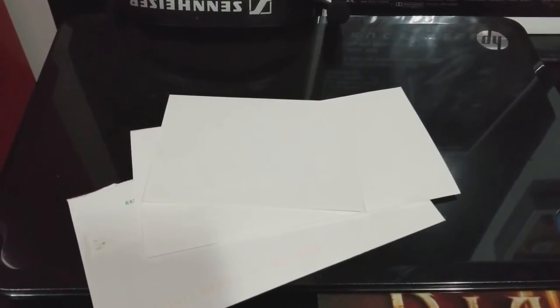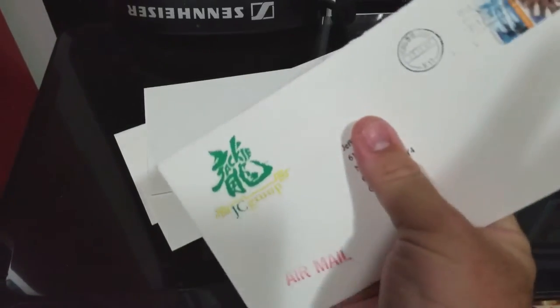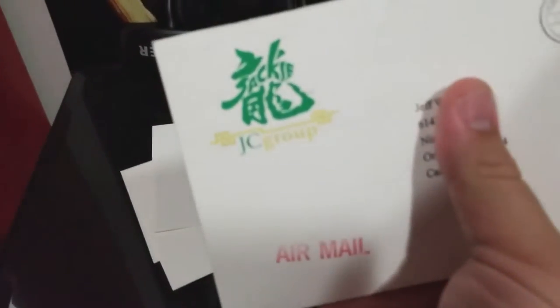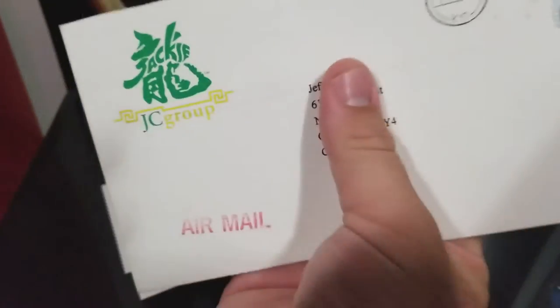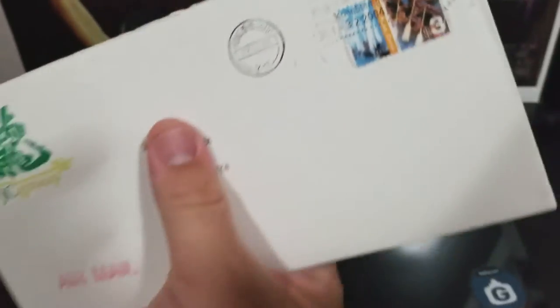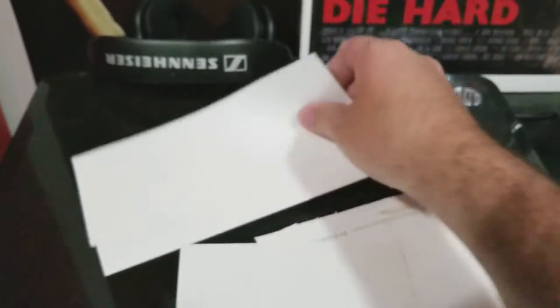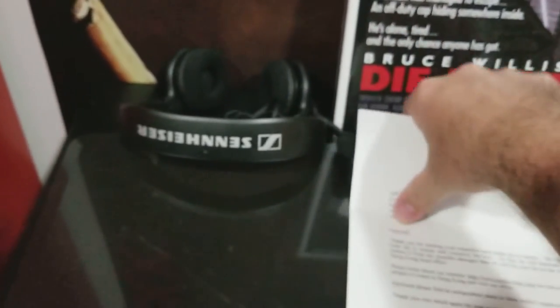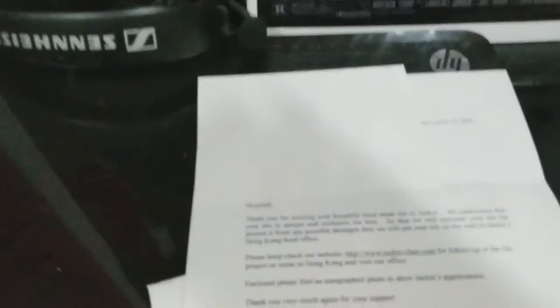Well, a few months later, I get a letter from, I'll cover the address, even though it's an old address, JC Group. I'm like, JC Group? That's Jackie Chan's company. 2003. Like, what the hell? Open it up. There's a really nice letter, which I will read to you here. I don't live at this address anymore, but I'm just going to cover it anyway because this is YouTube.